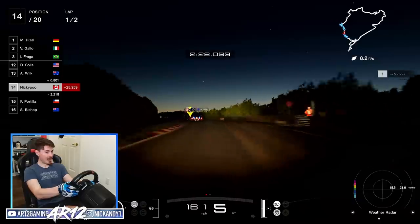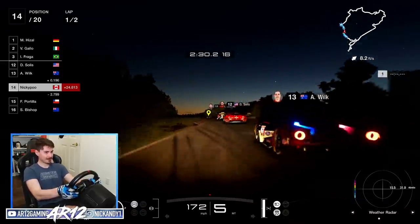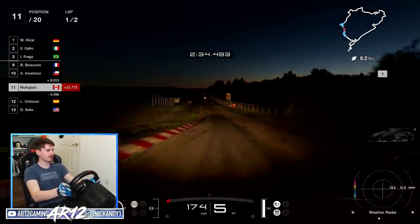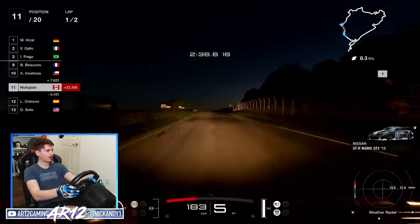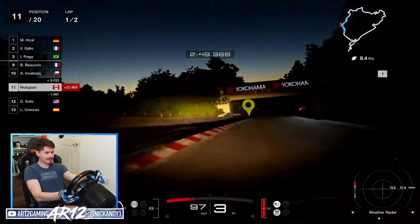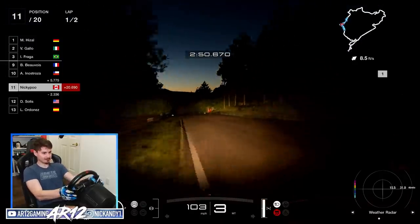That was fast. That was really fast through there. Okay, Ford GT, uh-oh. Guys, you can't just park it in the middle of the road on the Nürburgring. It's too narrow. I'd rather be safe than sorry, as it's still dark. I can actually see the sun. The sun is coming up.